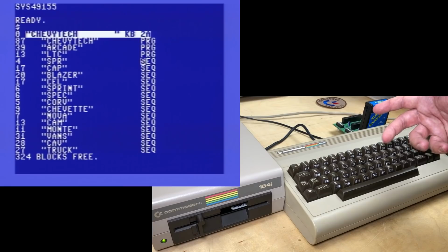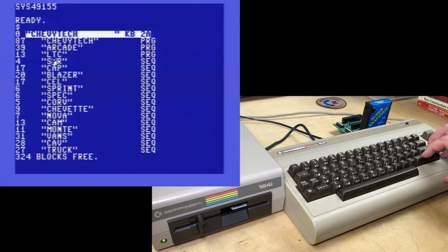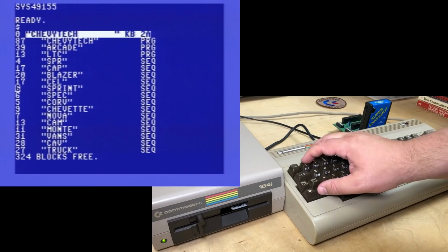So all these sequential files must hold the data for the different vehicles. Like there's the Sprint, Blazer. Oh, no, that isn't the Sprint. That's probably the sprite file. It's interesting. That's a sequential file. Okay, here. So Sprint. Does this work?